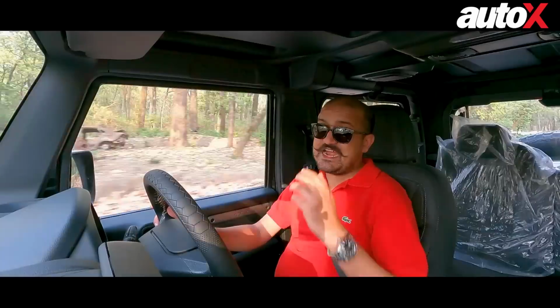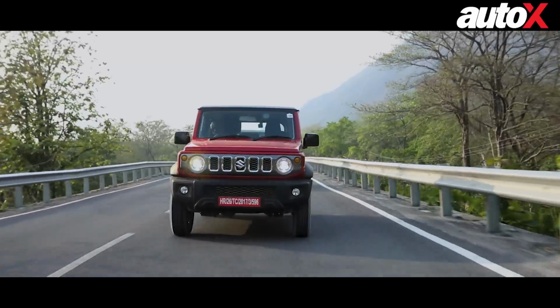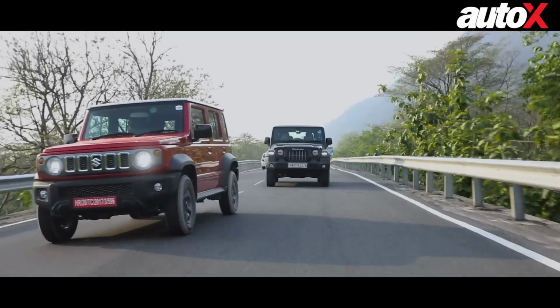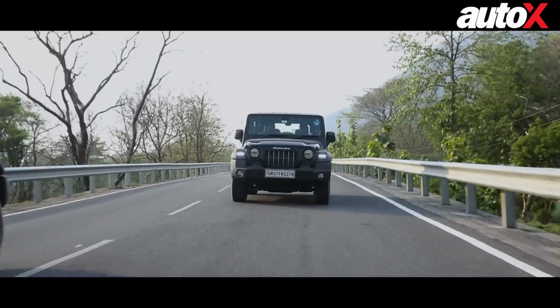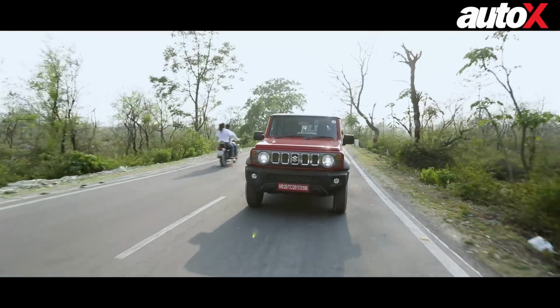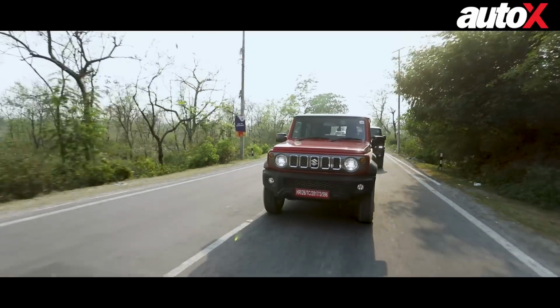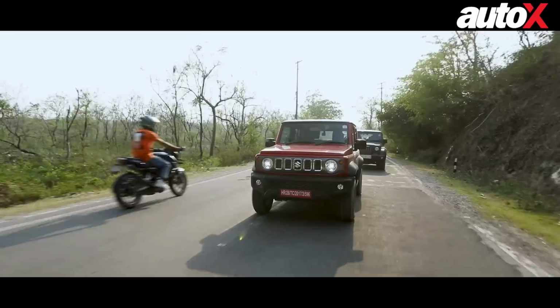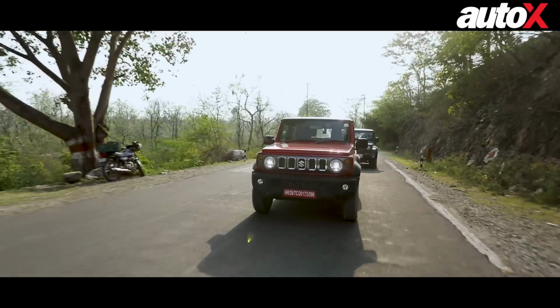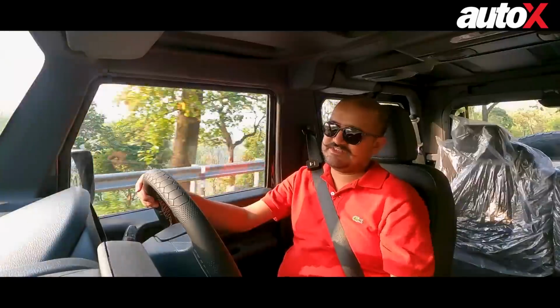So yeah, I mean, it's had a great run in the market for so many years. In fact, this current generation has been selling like hotcakes from day one. But there is some real competition to the Thar now in the form of the Jimny, even though it might not look as aggressive. And I think that's going to force Mahindra's hand into upping the ante, and for them to further refine the Thar to offer a better package to their customers.